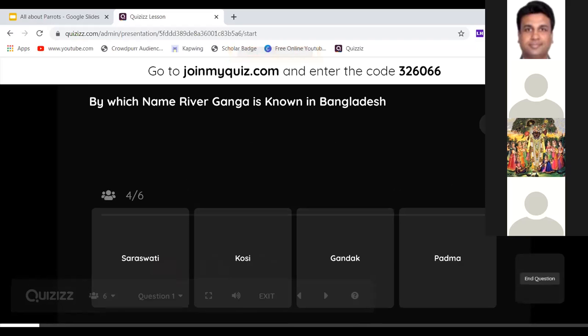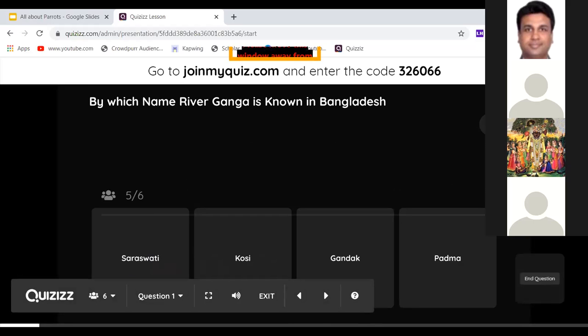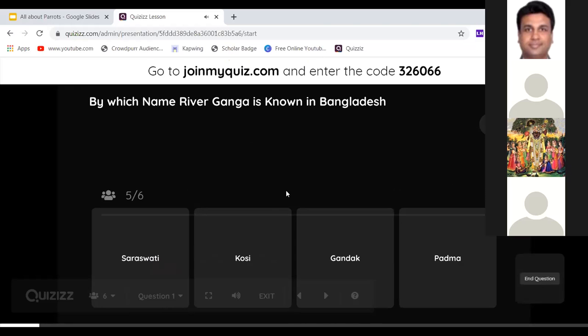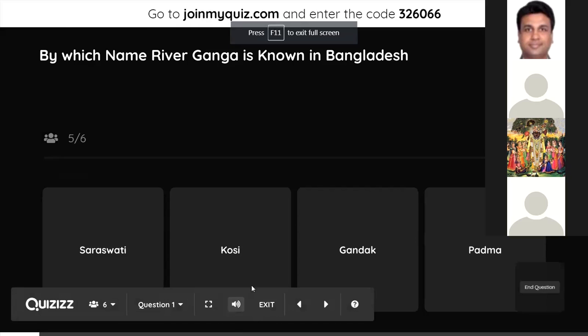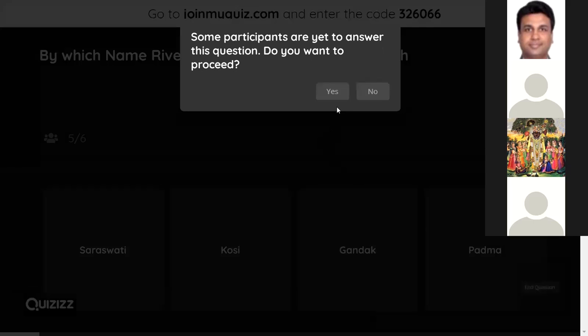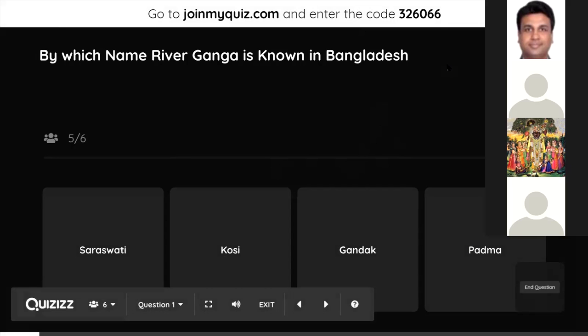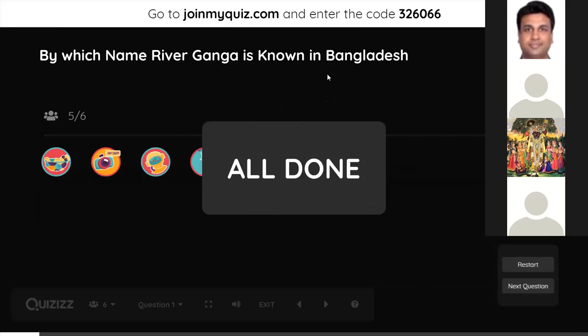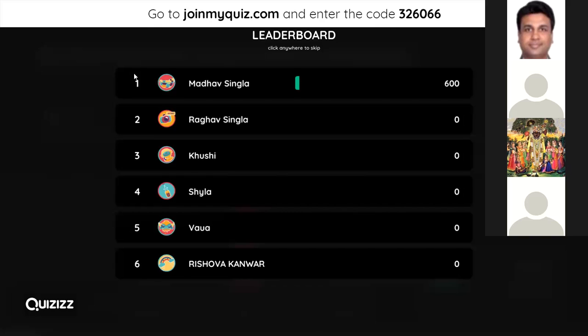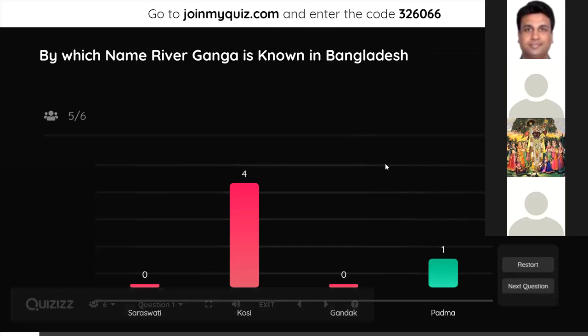By which name is River Ganga known in Bangladesh? Saraswati, Kosi, Gandak, or Padma? I think the time is going to be up. Only 5 participants have answered this question. Please answer it fast. So here's the leaderboard. Everybody has got a 0, but on the first page we have Madhav Singla. And the correct answer was Padma. It was not Kosi.